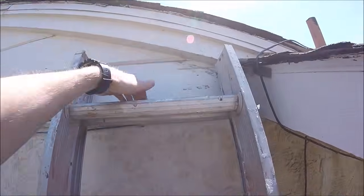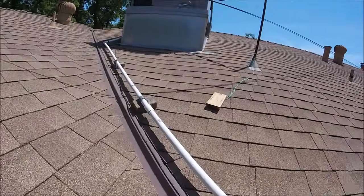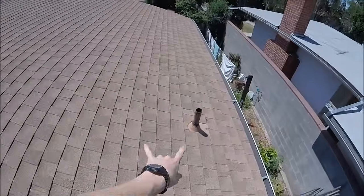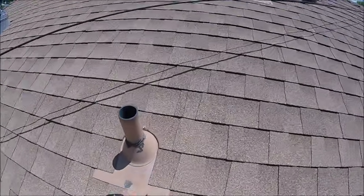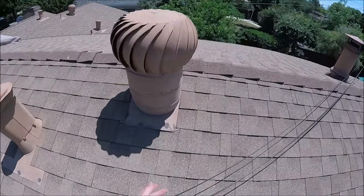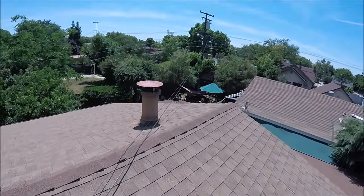Then we're going to want to go ahead and come up on our roof, and we're going to walk around the roof, and we're going to check all of the entry points like these vents and make sure that none of the edges have curled up or anything, because the rats and other rodents will pry these things up and crawl under your attic and make a nest.